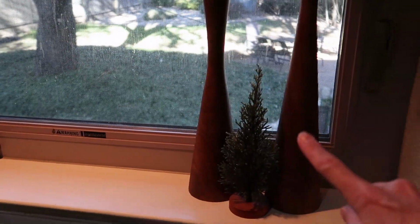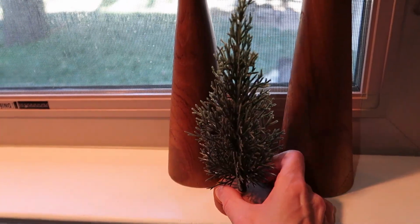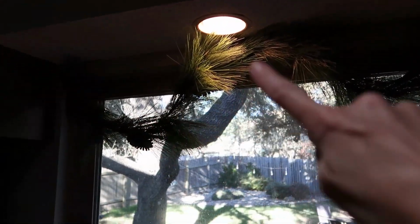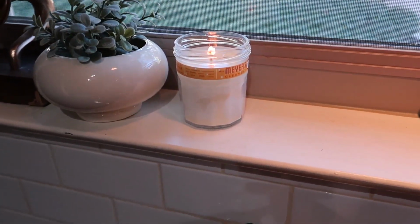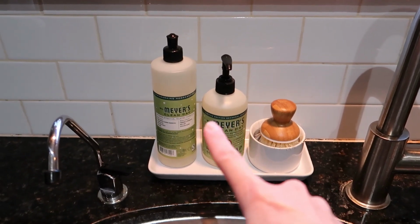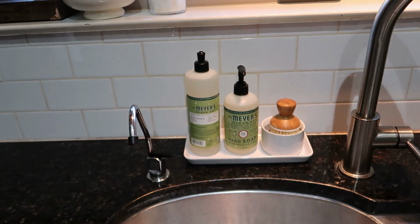And then over here, I just have a few more things. I have these wooden candlesticks and this little Christmas tree. And up here, I don't know if you can see it very well, but I have some garland and just a scented candle. I also love this time of year with all the Mrs. Meyer's scents. So I have out my pine scent, which is my favorite Christmas scent.